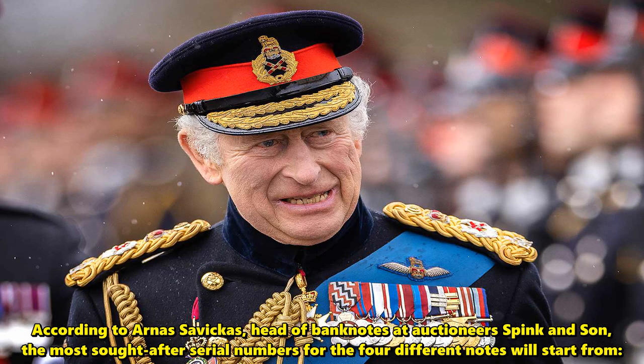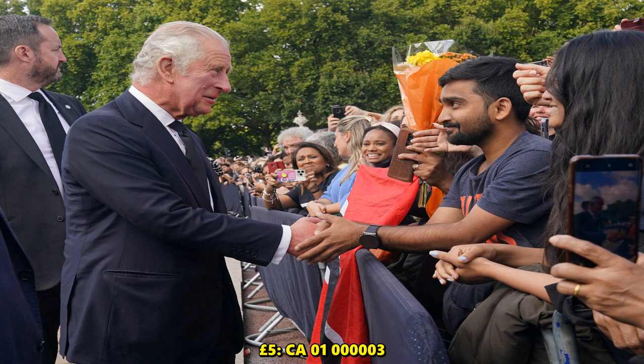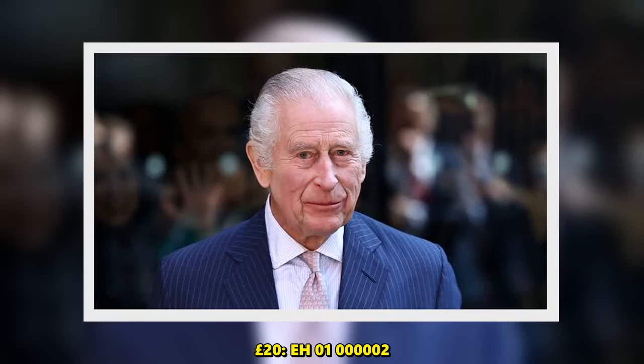According to Arne Savakers, head of banknotes at auctioneers Spink & Son, the most sought-after serial numbers for the 4 different notes will start from £5 CA01 0003, £10 HB01 0002, £20 A01 0002, £50 AJ01 0003.